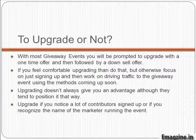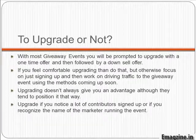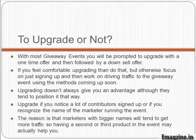But upgrade if you notice a lot of contributors signed up, or if you recognize the name of the marketers running the event. And sometimes you can email a person and say, hey, I decided to go ahead and upgrade. Is there a way I could get that special deal? Usually they'll actually work with you.